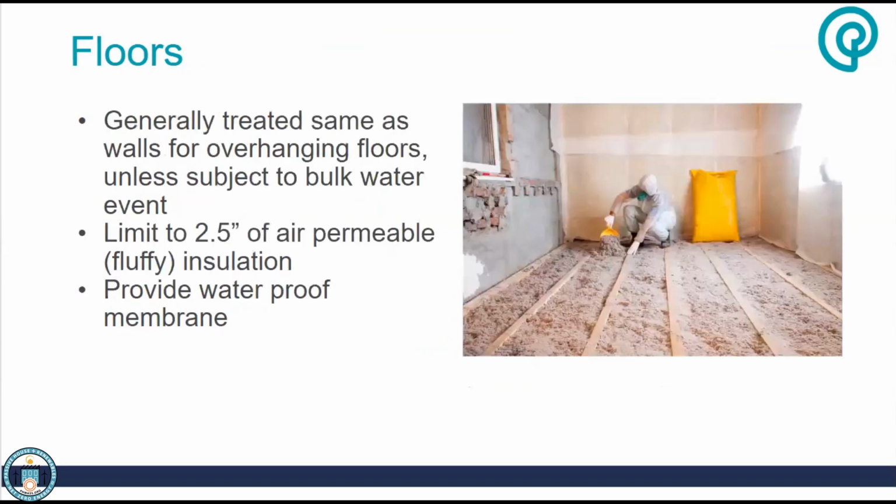On the next slide, we'll talk quickly about floors. This is something that we've been trying to clarify and revise. There's a risk of a bulk water event over some floors, and we're talking about wet rooms, like a bathroom or a kitchen or a room with a water heater in it, where if one of those were to fail, it might saturate all of the insulation materials in the floor. That's why we've created a prescriptive requirement to limit the amount of air permeable insulation, so cellulose or fiberglass, to 2.5 inches in that assembly, in spaces that are subject to bulk water risk, and to require a waterproof membrane. If an overhanging floor doesn't have a risk of a bulk water event in it, you can get away with just following the same hydrothermal requirements for exterior walls.